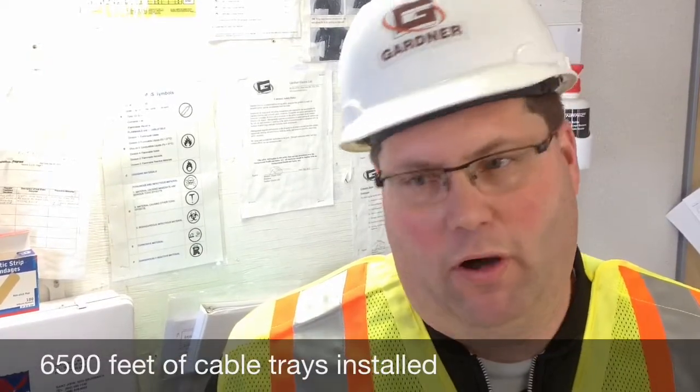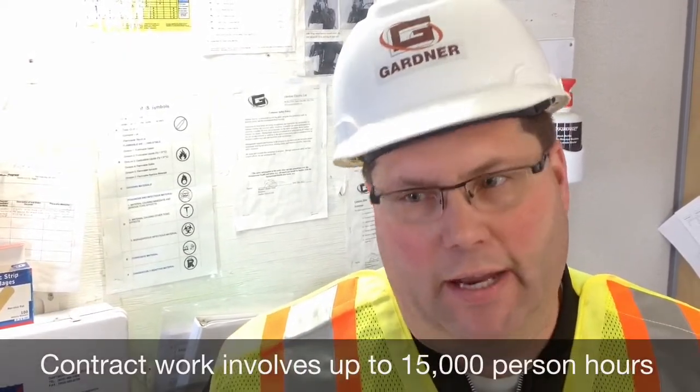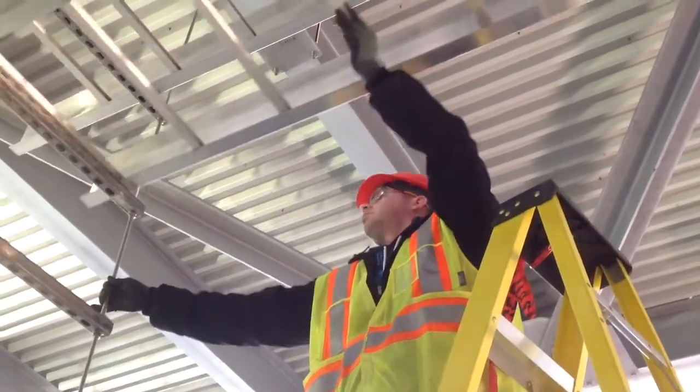The contract we've been awarded for the chip screening in the Cook plant is roughly $1.3 million. It includes cable tray installation in both buildings for all the main cables and power cables that are required to power up the equipment, plus the electrical systems, lighting for the buildings, receptacles, welding receptacles, fire alarm, and emergency and exit lighting for the building.